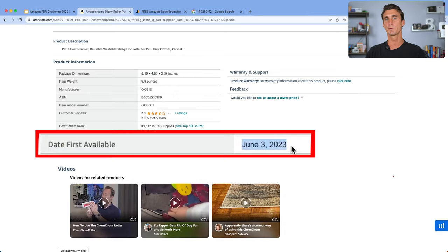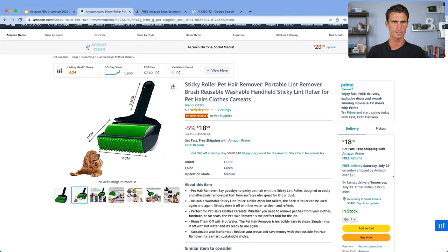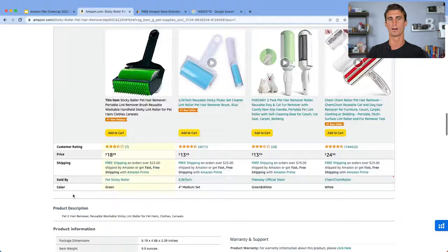It's got a decent main photo. It doesn't have the best branding. I think we could definitely do better branding here. But this product hasn't been on Amazon for a long time, so it's not like it's a big player that you'd be competing with. In fact, their reviews aren't even that great.